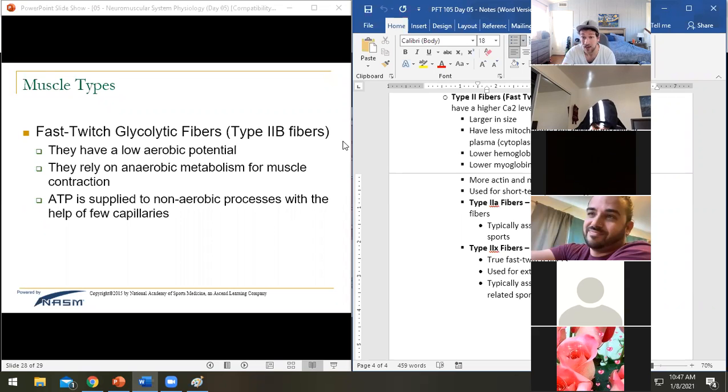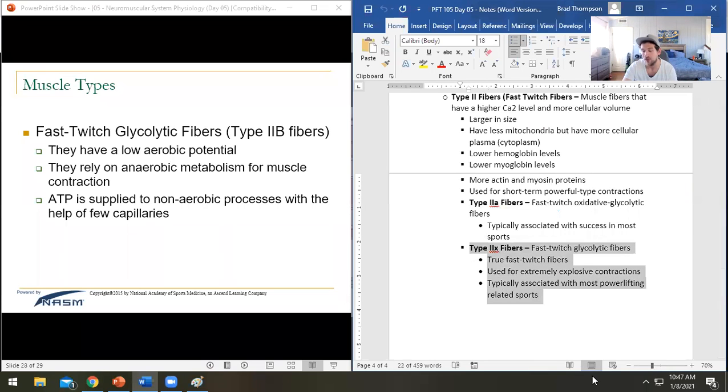They really do not have very much blood flow. They don't need it. And they're very, very good at relying on a metabolism that we haven't really talked about yet, which is called your phosphagen system. They very much rely on this energy system that exists before glycolysis even takes place. And so that's going to be like 1 to 5 reps.